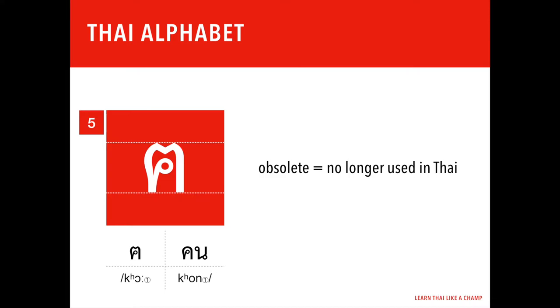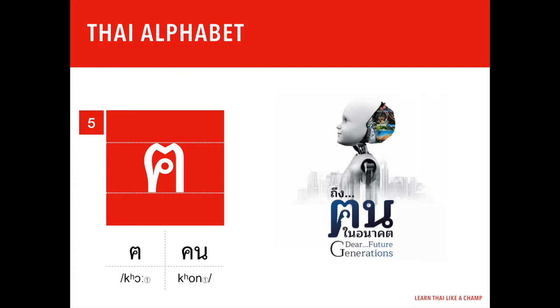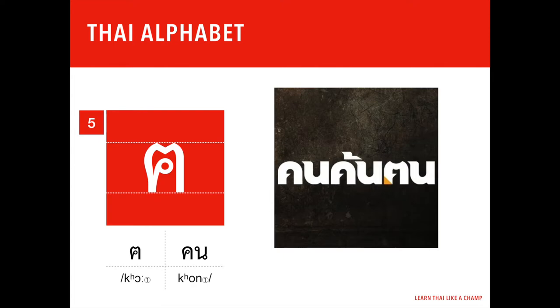Kho khon has the same story as kho khuat, which is the third letter in the Thai alphabet, in that they are both obsolete, which means they are both no longer used in Thai. And you've probably noticed already that the word khon is spelled with kho khoai rather than kho khon. In the past, the word khon was sometimes spelled with kho khon. But nowadays, because it is obsolete, the word khon is spelled with kho khoai instead. Although sometimes you would see people spell the word khon with kho khon, it is only for beauty or style purposes. It is no longer the standard spelling of the word khon in the Thai language.